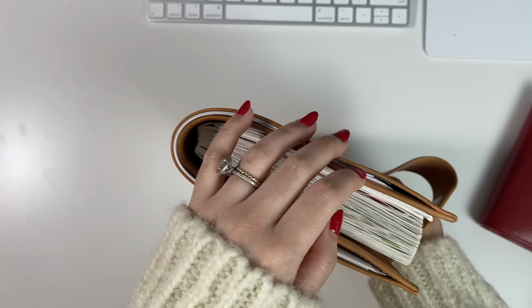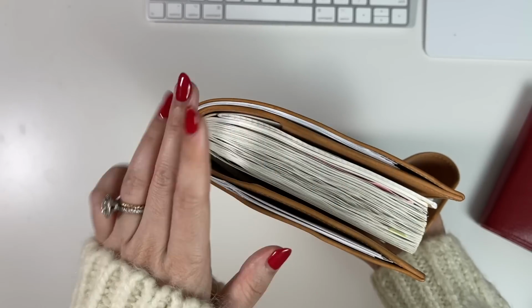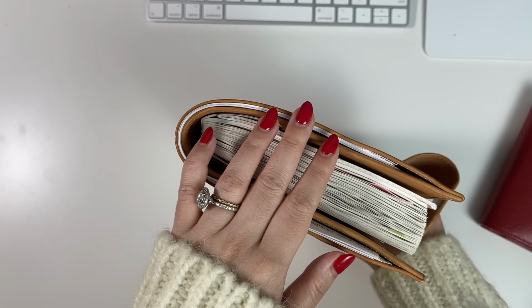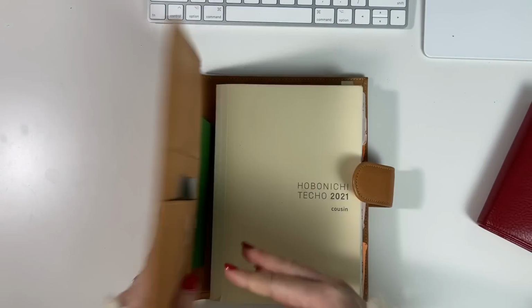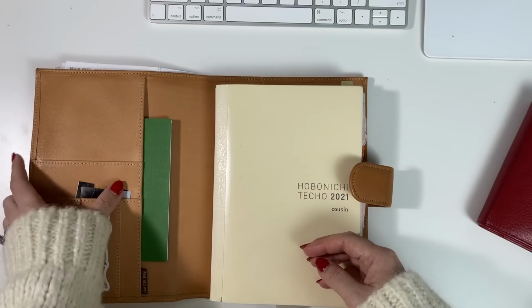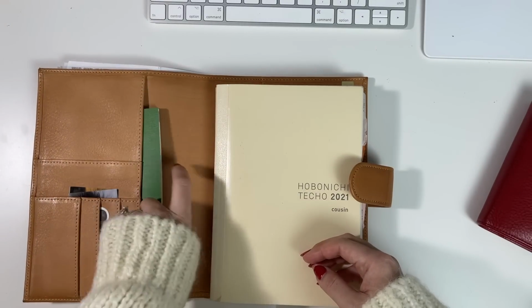So that's pretty much how I use my A5, and I just put letters that I receive from insurance companies or whatever that I need to review at a later time. I try to just keep them here so I don't lose track of them if it's an important document that I really need to review. So that's what I use the back pockets for.